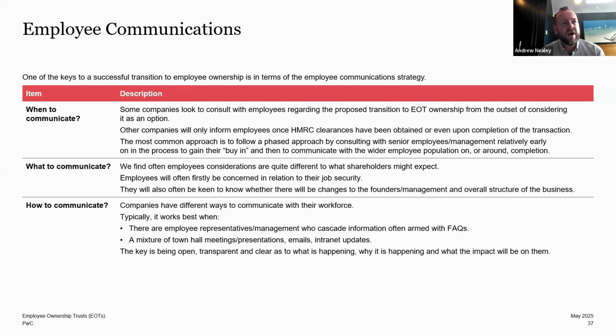Really describing that it's a case of evolution rather than revolution towards an EOT, and that this is part of the long-term succession and sustainability of the business, and how it is quite different in that regard potentially to a big transaction from a third party coming in. So those are the key messages to be thinking about communicating, along with the long-term benefits that employee ownership can have.